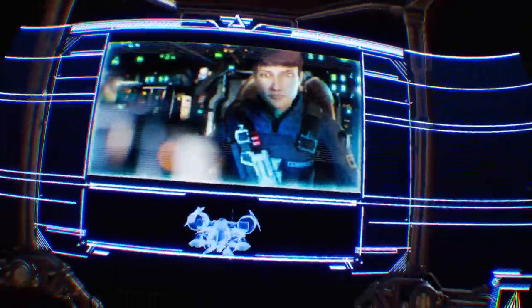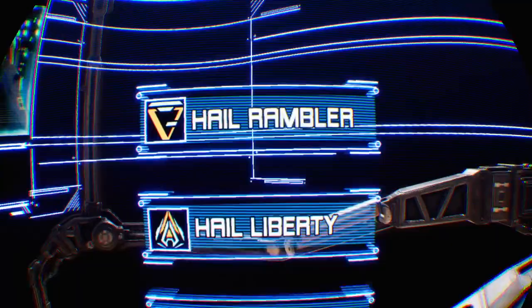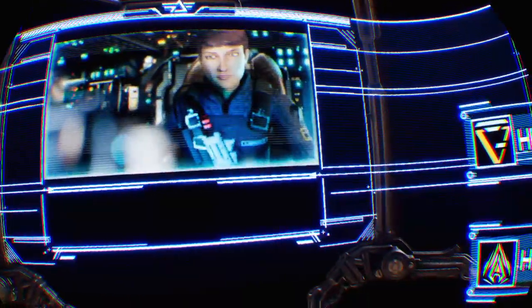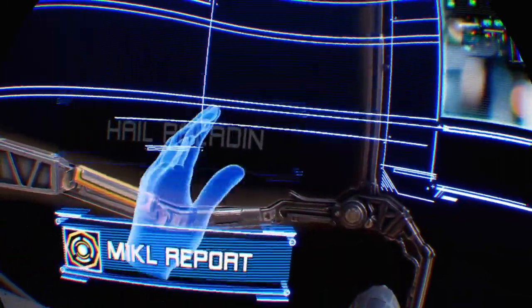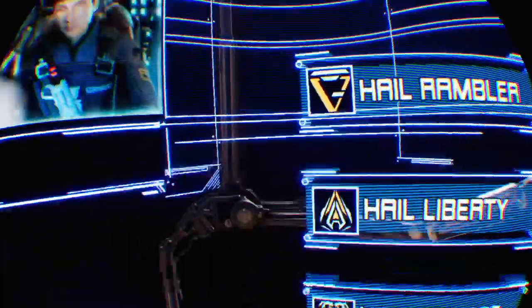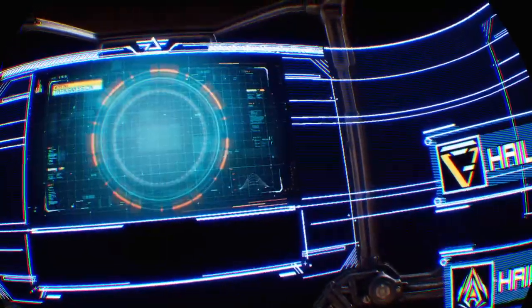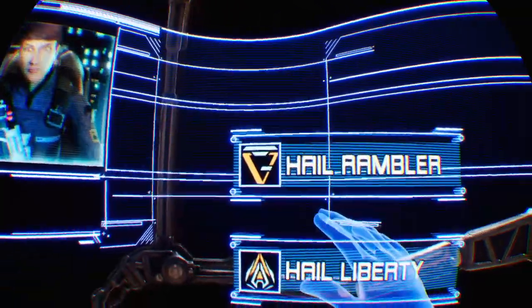We need to reestablish communications and make sure we're at 100% combat capability. Roger that. And keep an eye on Rambler and Bulldog. Any particular reason? That tracking device back in the hangar. How many people really could have planted it with nobody noticing? Not many. Not many at all. And most of those people are right here with us. Guardian, do you really suspect we have a traitor among us? I can't rule it out.